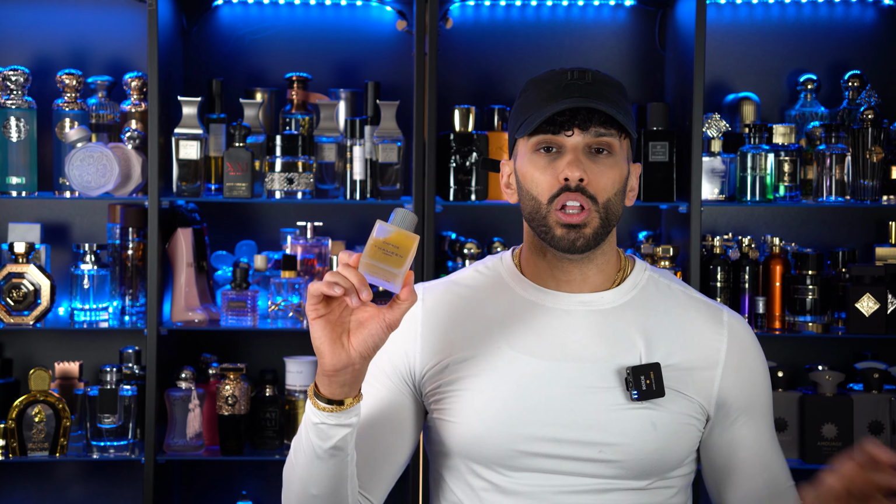The quality of ingredients in this one you can absolutely sense. It does not smell cheap whatsoever, and it actually smells a lot more on the natural essential oils type of side of things. Along with the honeyed white florals, you're going to get a slight acidity, which really balances out any of the alkalinity of those white florals and the honey. So I think it's perfectly balanced in the opening.